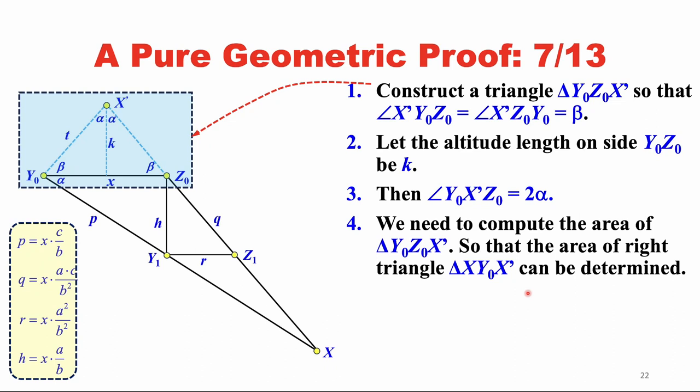Remember, we have a side y0z0 of length x. Let's construct the isosceles triangle on top of y0z0. The angle here is beta. The angle here is beta. And this is a perpendicular, so this angle is alpha, this angle is alpha, of course. So the angle at x prime here is 2 alpha.